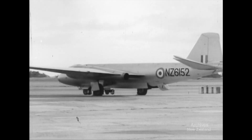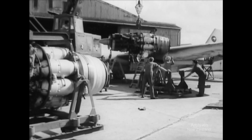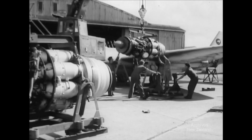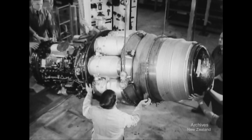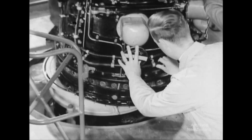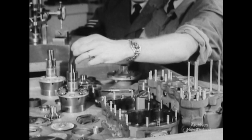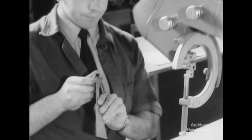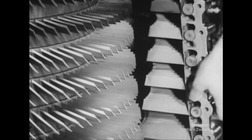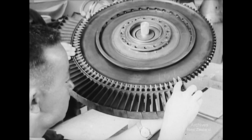Keeping the Canberras of New Zealand's 14 Squadron ready for action is the job of RNZAF Engineering Services. Every 600 flying hours, the Rolls-Royce engines are taken down and tested. At Woodburn, Blenheim, airmen in the new jet workshops dismantle all the parts, check and reassemble them to new specifications. Overseas, specialist firms would overhaul many components, but the versatile New Zealanders have been trained to do it all themselves, from A to Z.